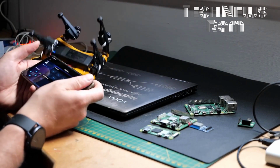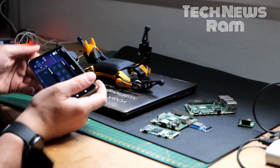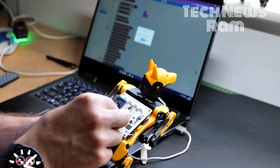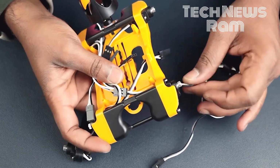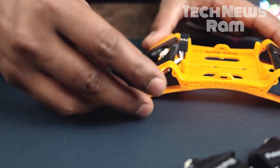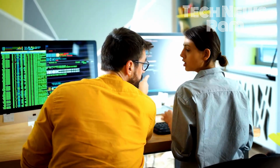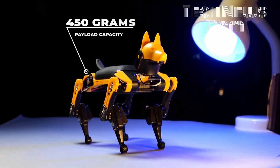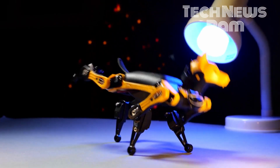Among its standout features, Biddle can be controlled via a smartphone, allowing for seamless interaction. Its programmable nature encourages users to explore coding and robotics. The do-it-yourself approach empowers individuals to assemble and customize their Biddle to their liking. Open-source compatibility fosters a vibrant community of enthusiasts and developers, while its remarkable payload capacity of up to 450 grams adds a practical dimension to its charm.